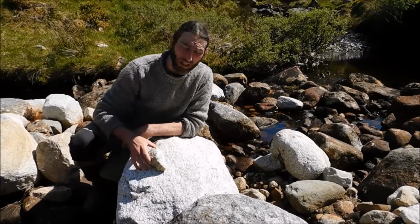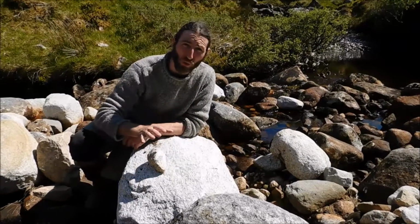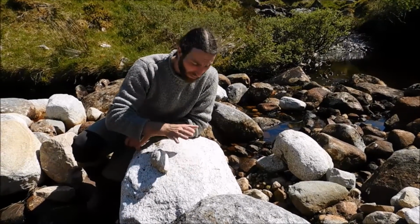Up in this part of the world here, the granite doesn't erode as fast. Sometimes, unless you're talking about an ice age, it doesn't erode at all. So the age and the durability of these mountains owes itself to the minerals that make up the rock itself. That's a little bit about granite.